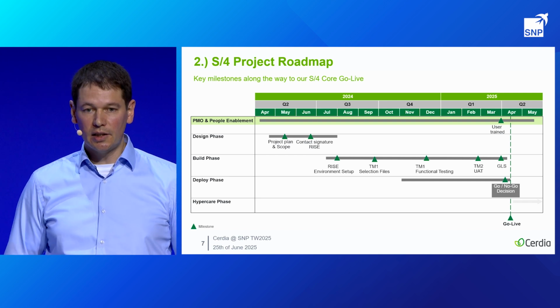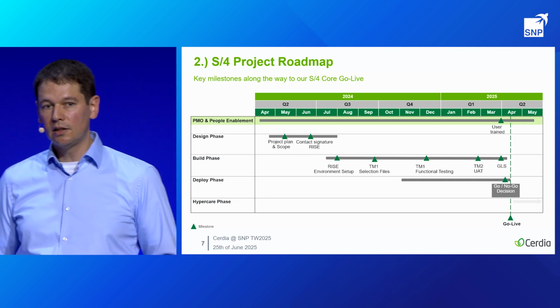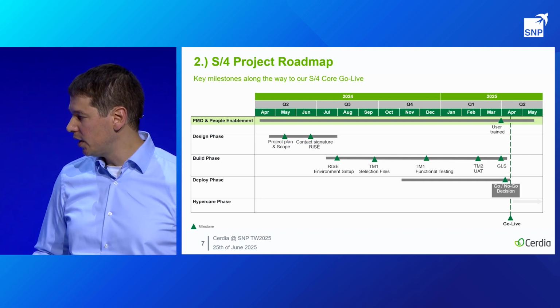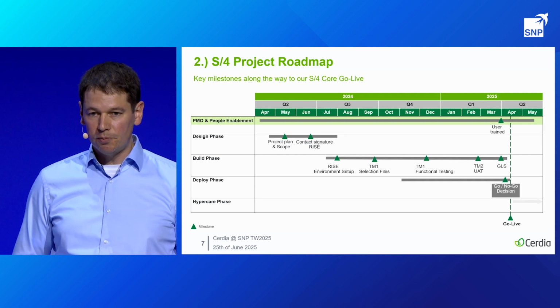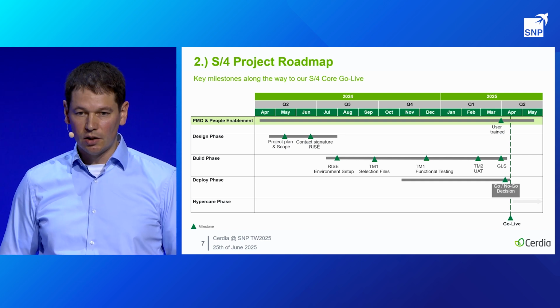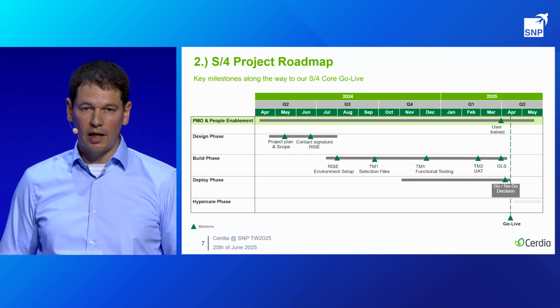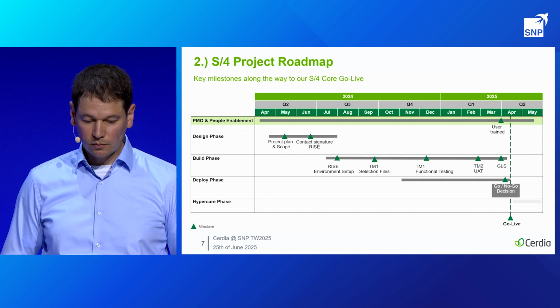And this user acceptance test was considered successful, although we had small items left, but we were satisfied with the quality. We realized potential gaps, and we used the remaining time in March till the go live to work on the gaps and close them for the system readiness.